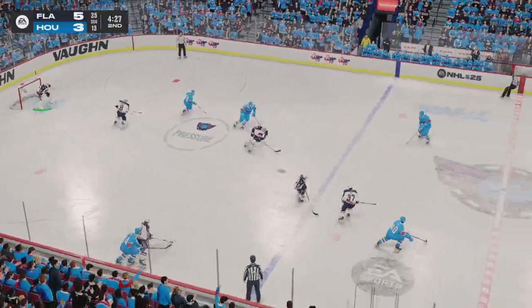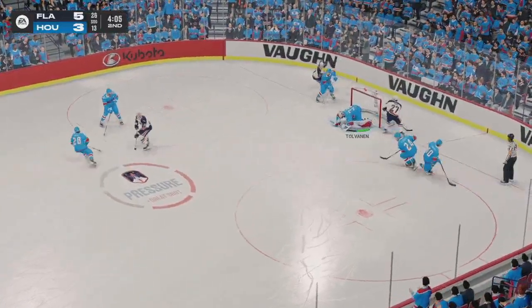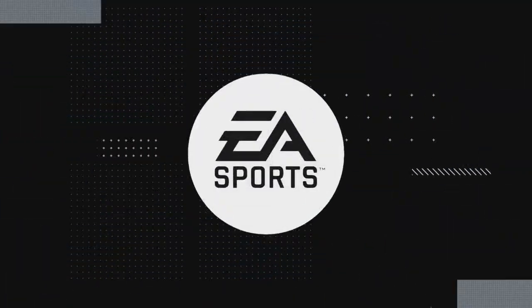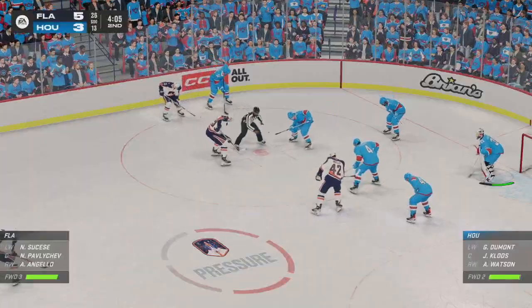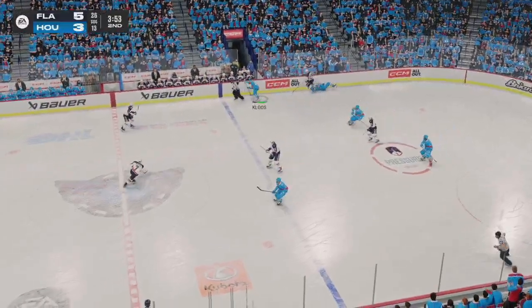And it's a quick pass to Watson. Huge steal in his own end. Florida's working hard in all areas of the ice. Defense is structure, and it needs to happen in all 3 zones. When you're talking about stick positioning, you're doing a great job of taking away passes. Here in the late goings of the period, Florida's really controlled the pace of play these last few minutes, leading by 2. Picked up along the wall by Watson.